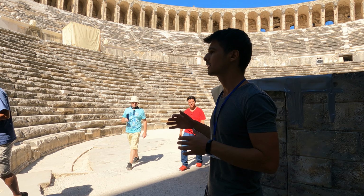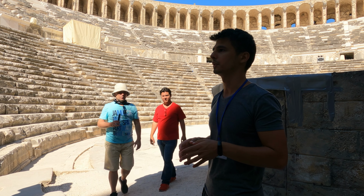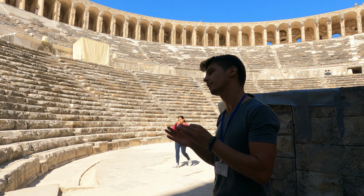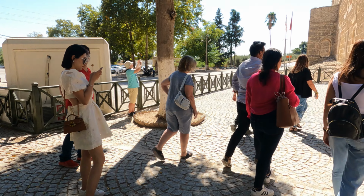This theater is the best preserved theater in the world, by the way. Aspendos Theater is not the largest, not the biggest theater, but the best preserved theater in the world.